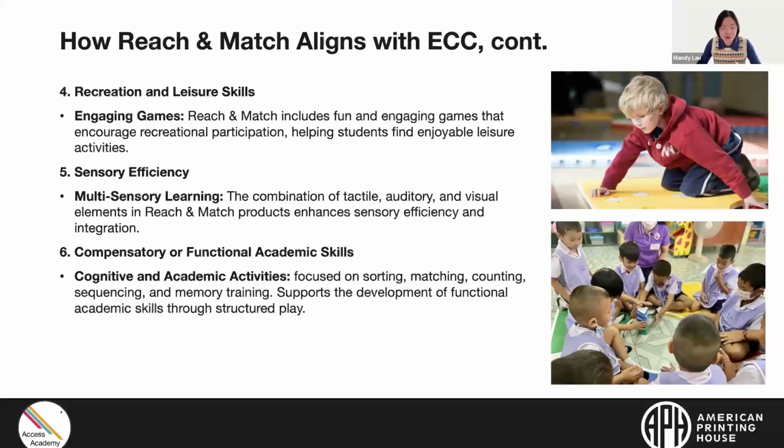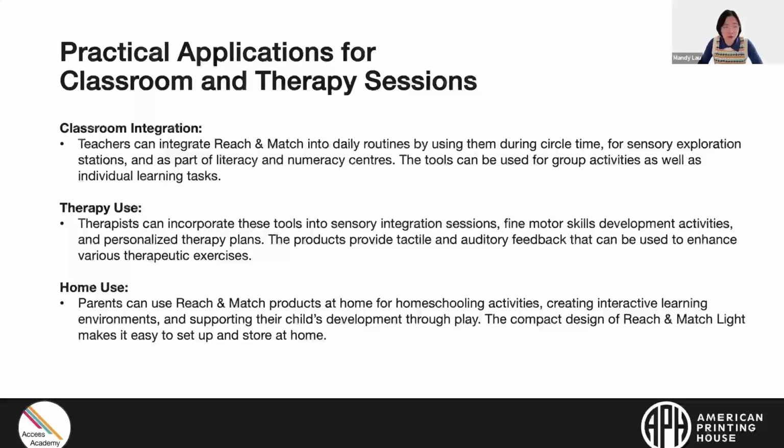So based on these activities that we provide in our menu, teachers often brainstorm so many other activities according to the students' age and also their different profiles. And they also share practical examples that we can use in the classroom and also in therapy sessions. For example, in the classroom, teachers can use the kits during circle times, literacy sessions, sensory exploration, and also as part of the literacy and numeracy activities. And the therapists can incorporate these tools into sensory integration sessions and also for personalized therapy plans. And the parents can also use these kits for homeschooling activities and also interactive learning as well.